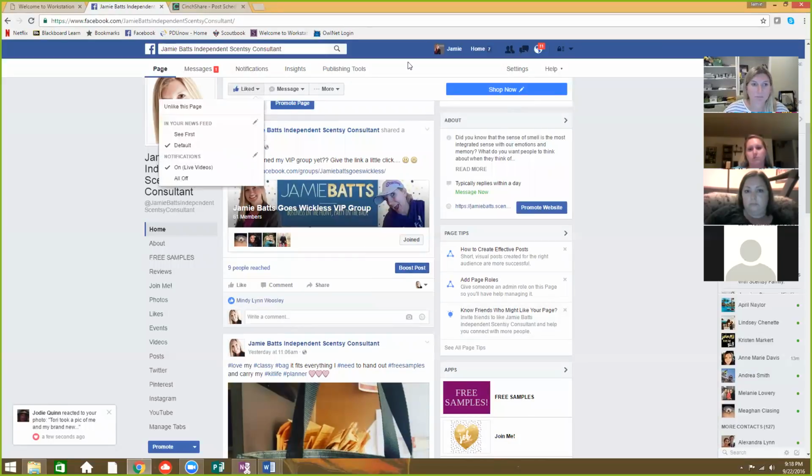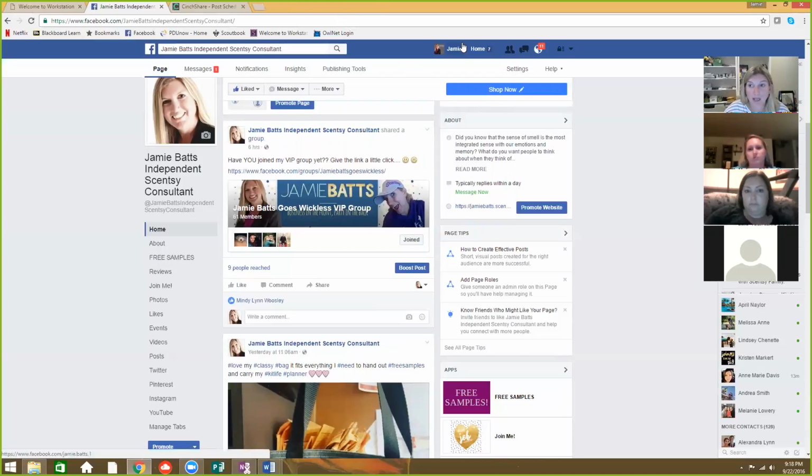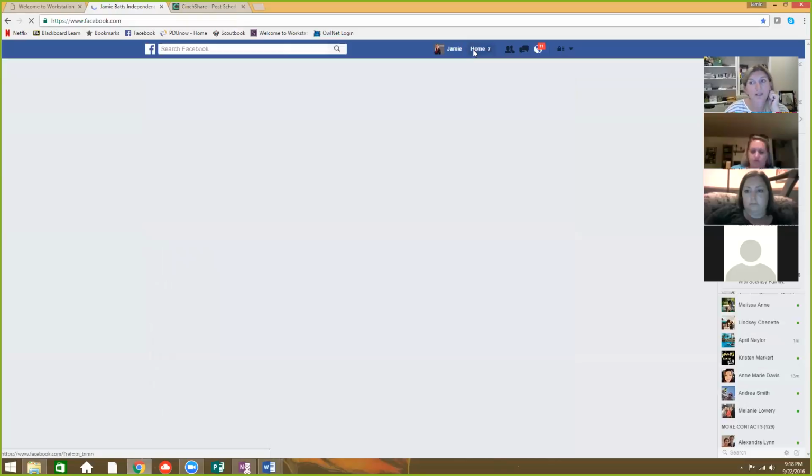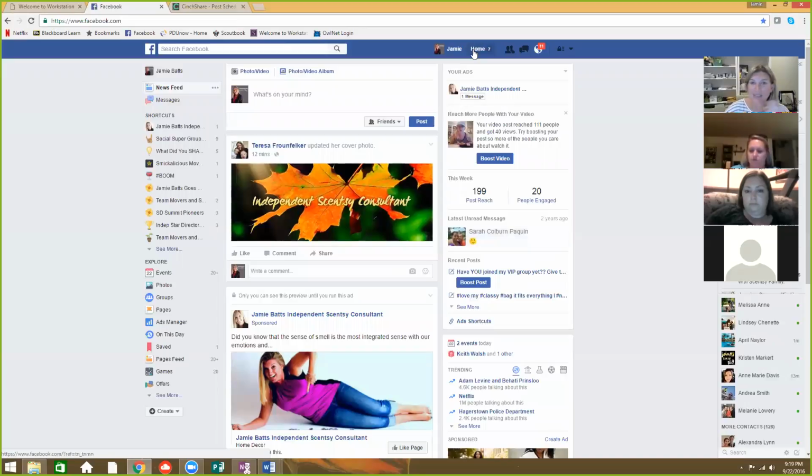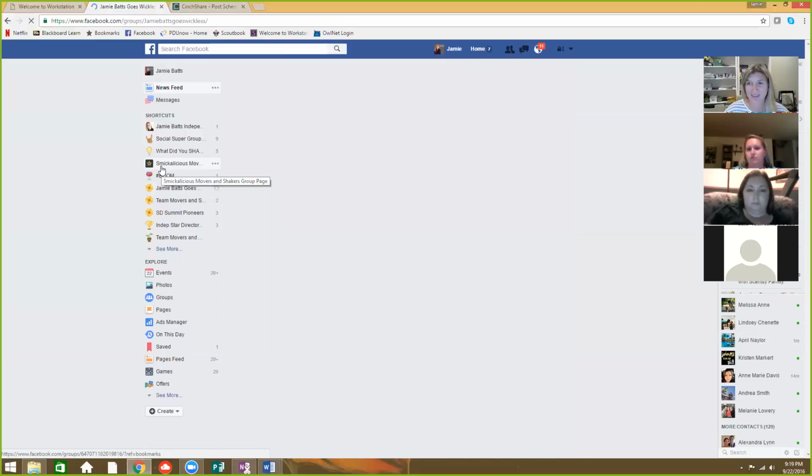So the other thing is the VIP page. The VIP page is actually going to be set up as a group, and it should be set up as a closed group, not a secret group. A closed group is a group that anybody can search and find, but nobody can see what happens inside of it unless they're inside the group. So I can send the link to my VIP page to people in an email, in my newsletter, in a private message, and they can see it, request to be joined, and I can add them right away. It's super easy. So I named mine Jamie Batts Goes Wickless VIP group. You can name it anything you want.